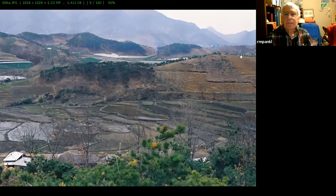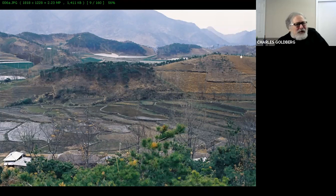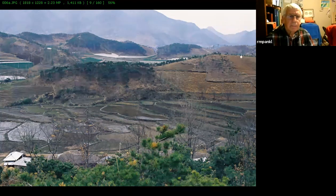Okay, and here's a picture you probably recognize of some of the village fields. The village has both dry and wet fields, a lot more dry than wet. But here is a concentration of paddy fields, rice fields.